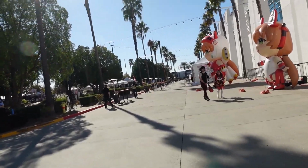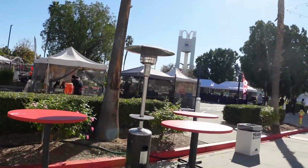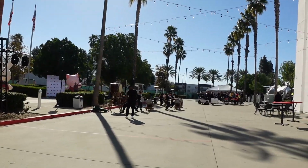Also, I toured the outside already, but there are some areas that I have not explored. For this area, there are new concessions here, and some of the food trucks have moved around. Here are the drums here.